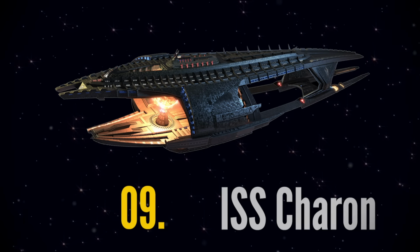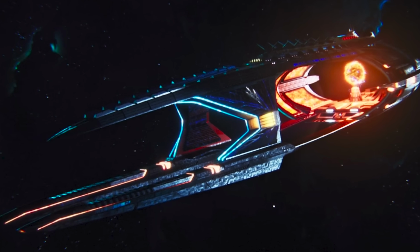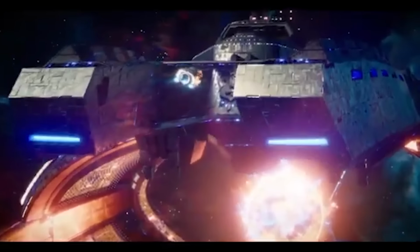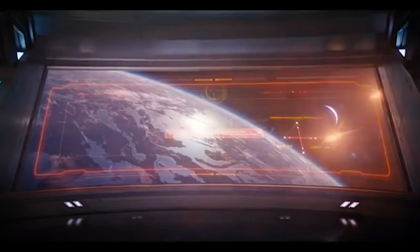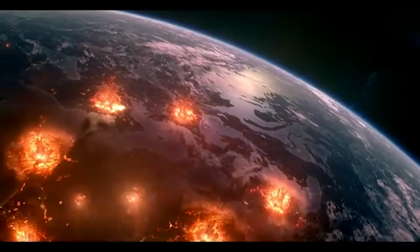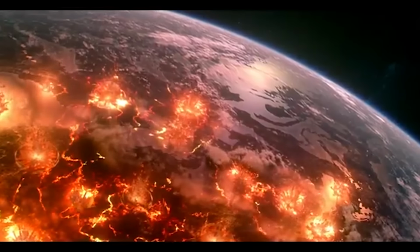Number 9. The ISS Charon. Now this is another one from Star Trek Discovery, and although I didn't like the show in general, some of the stuff from the Mirror Universe in the first season was pretty cool. Meet the ISS Charon. No, not Sharon, Charon. It was the flagship of the Terran Empire, and this ship was the size of a city. And in the show, we see the destructive power of this vessel when it launches an orbital bombardment against the planet Harlak, seemingly destroying half of the planet. And this ship wasn't just lethal to others, it was lethal to those on board the ship as well.